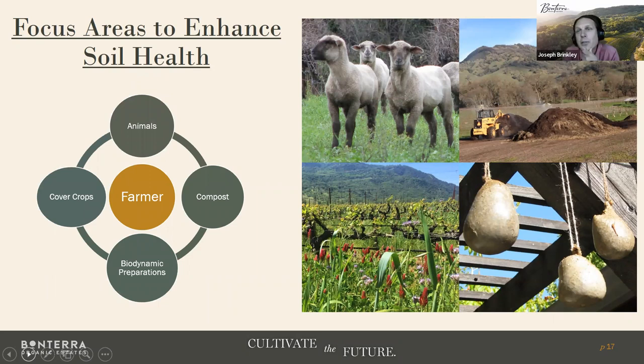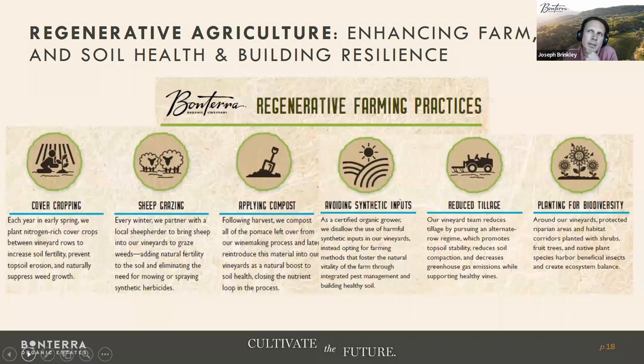And so here we go. Let's talk about, I forgot, another infographic for the marketing piece, how we communicate these practices. There's basically six of them, six practices or approaches as far as avoiding synthetic inputs, as well as one of those being regenerative organic.